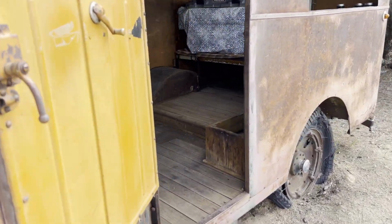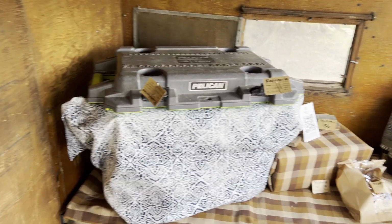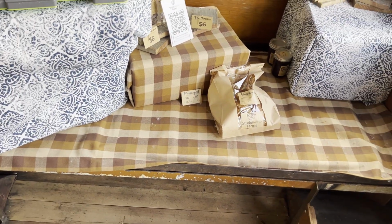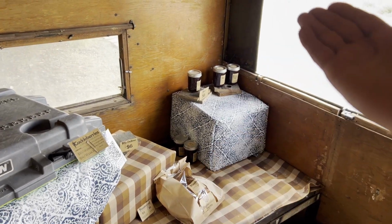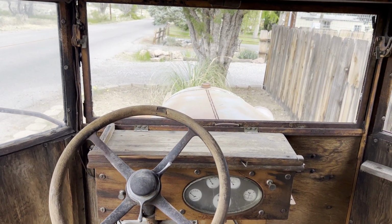You come in here, walk in the front door, and we have eggs. We have treats. The cookies are sold out already. I'll restock those. We have fresh bread. There'll be more tomorrow. And we have jam. Everyone can see from the street. We are in a genuine Studebaker.